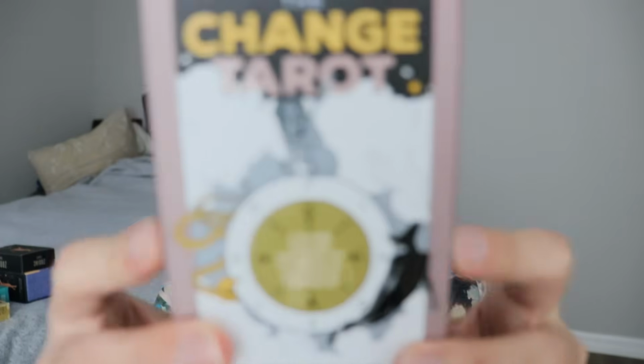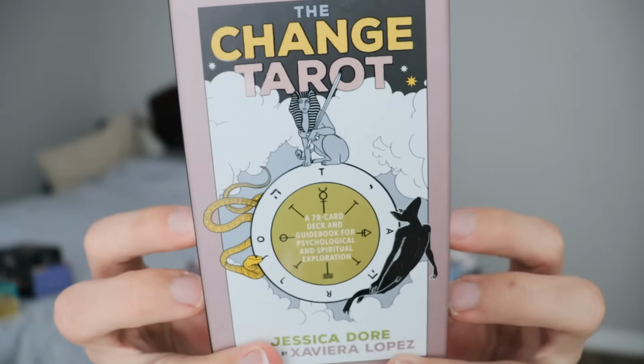It has a guidebook here as well for psychological and spiritual exploration. So the front cover is the Wheel of Fortune. This captivating and transformative card deck seamlessly intertwines the realms of psychology and spirituality. Designed to offer a truly unique and profound approach to tarot reading, this deck serves as a powerful tool for healing, self-empowerment, and spiritual awakening.